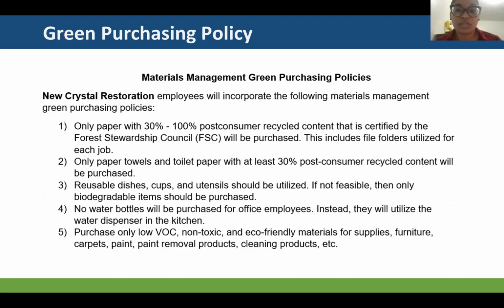Setting a green purchasing policy is important because it outlines what the company sets out to achieve. For example, New Crystal Restoration, one of our members, made a list of the areas in which they would like to reduce their use of non-reusable items, such as replacing one-use dishes and cups with reusable items.